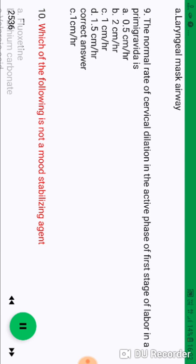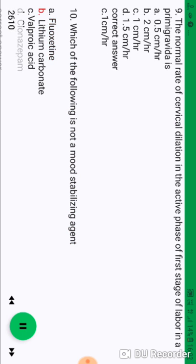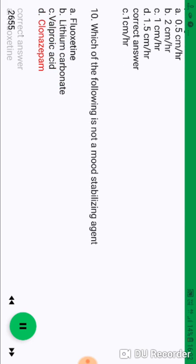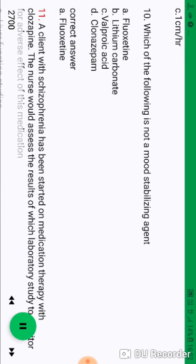10. Which of the following is not a mood stabilizing agent? A. Fluoxetine. B. Lithium carbonate. C. Valproic acid. D. Clonazepam. Correct answer: A. Fluoxetine.